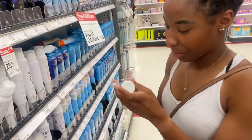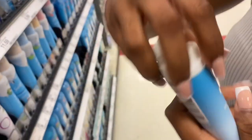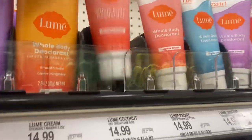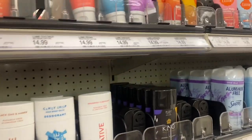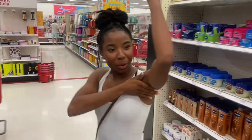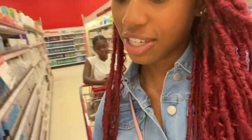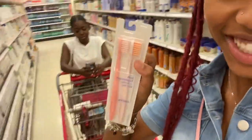What is that? Cream deodorant. That's ghetto. $15. I never gave cream. $15. Y'all ever heard of cream deodorant? Just imagine sportiness and rope.